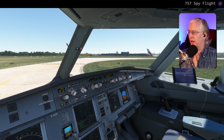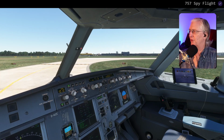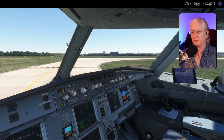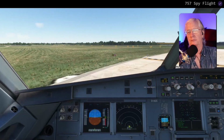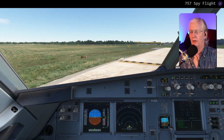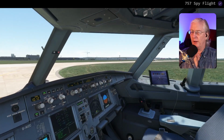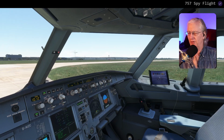Hannover Tower, hello from Lufthansa 441, approaching runway 27 right with Juliet. Lufthansa 441, behind departing Eurowings A320, line up runway 27 left, behind. 27 left, behind the departing Eurowings A320, line up and wait for Lufthansa 441.